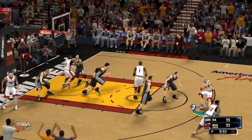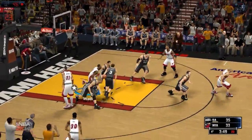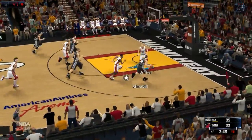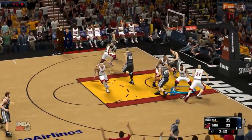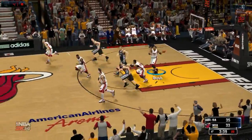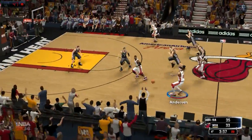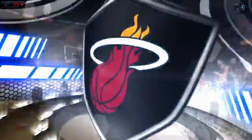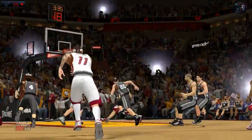Here's Anderson. Battier deflects the pass. It's stolen by Green. In transition, here comes San Antonio. Here's Ginobili. It's rebounded by Bosh. Bosh has got his fourth rebound with that last one here tonight. And Battier throws it down. This game going to take a big swing.